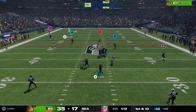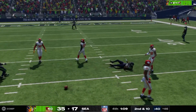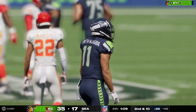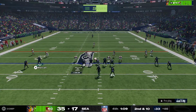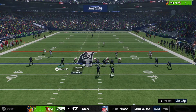Smith to throw on 1st and 10. And he can't hang on through the contact. It's incomplete. What a good job defensively to meet him just as the ball was arriving. And it'll be 2nd down. Here we go, hey. They'll motion over Metcalf.